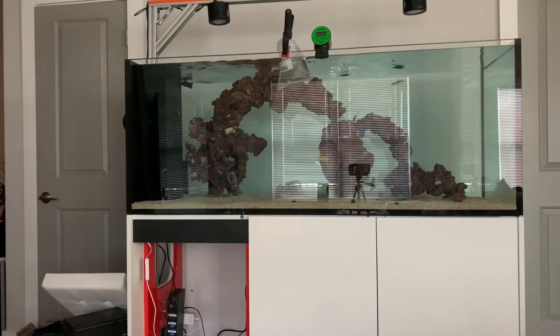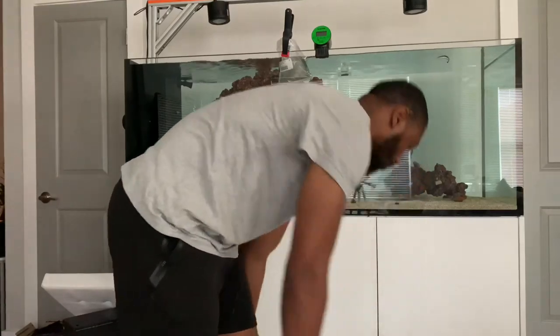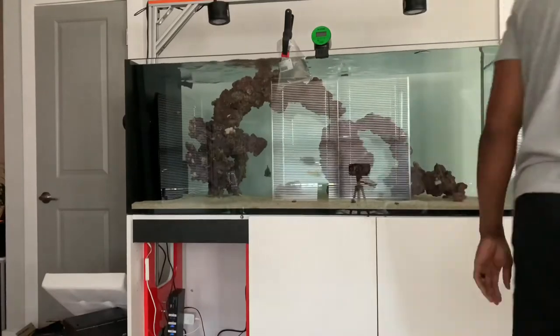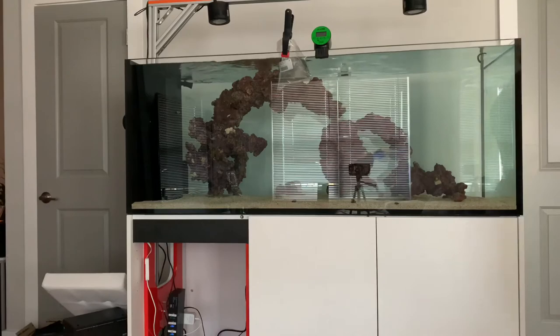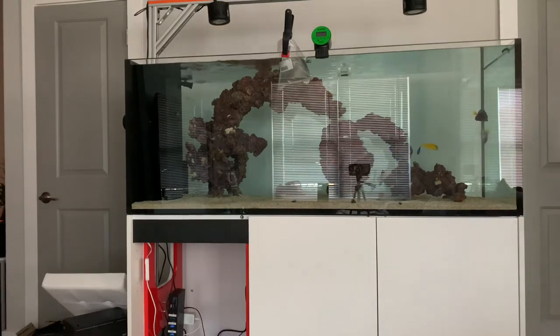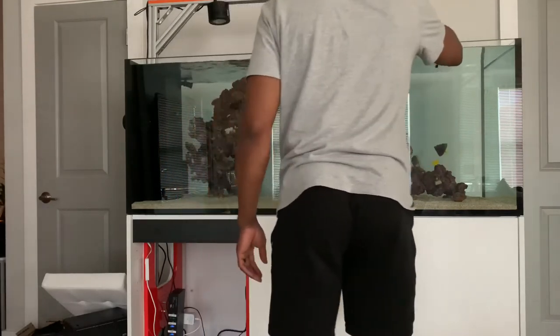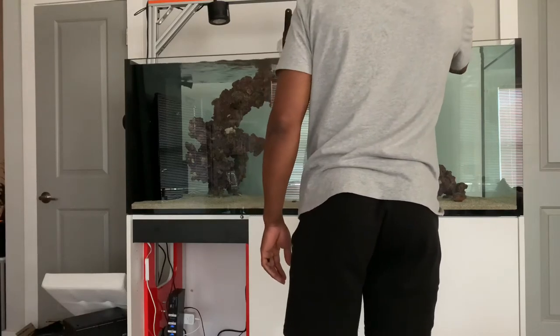gold face goby or yellow face goby. They have different names, but basically I wanted to get a sand sifting goby to help out with the detritus and also the dead waste that's stuck in the sand. So yeah, that dadgum powder blue was trying to slap fins with the goby, and the goby looked so helpless, so I agitated the powder blue as much as I could to steer it away from the goby, and it worked for a little bit.